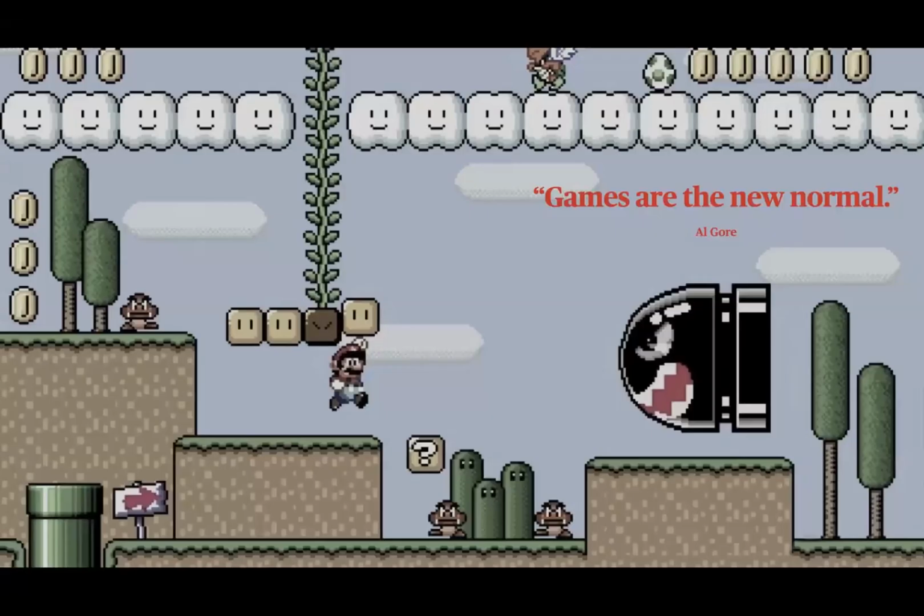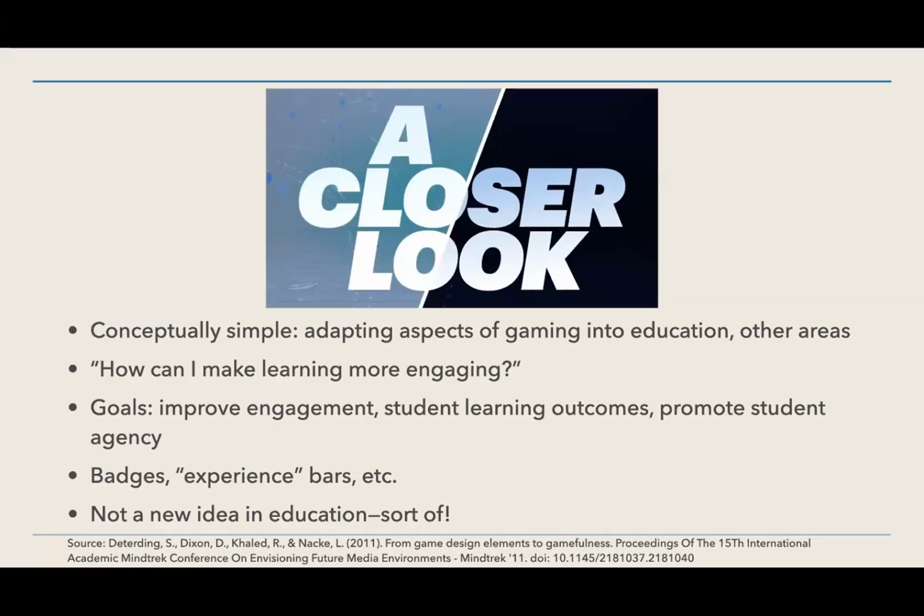So I want to just give a picture. So what I have here is an image of Super Mario World, and I've superimposed on it, and it maybe didn't turn out quite as well as I'd hoped. Games are the new normal, which is a quote I love by Al Gore. And when we think about it, this is something that has been applied to all kinds of areas of our lives. Just everything that we do is broken down along these little guidelines of markers that delineate the way progress in games work. So let's take a closer look at this.